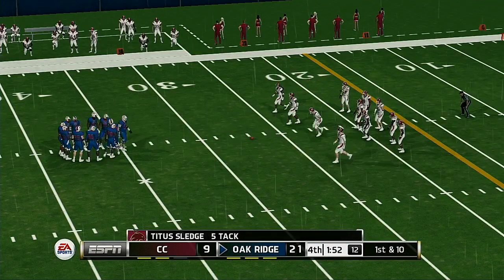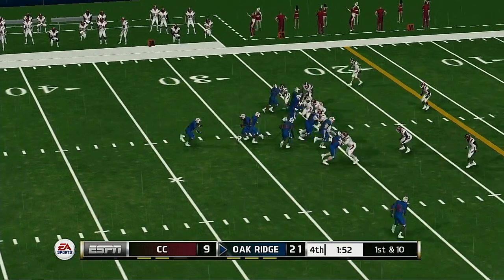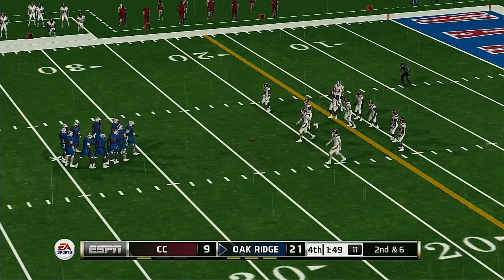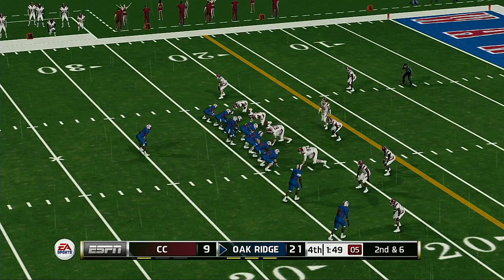The reason why it's so crucial to be able to run effectively like this is it keeps the defense guessing. They have no idea whether you're passing or running, even if you need medium to long range yards. Tackle after a decent run up the gut. Wildcats use their second timeout. Second down and 6. Ball on the 23.